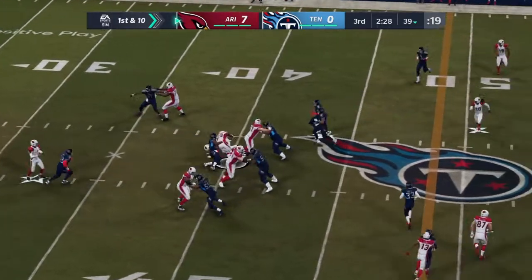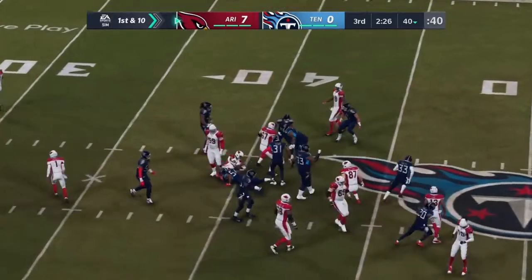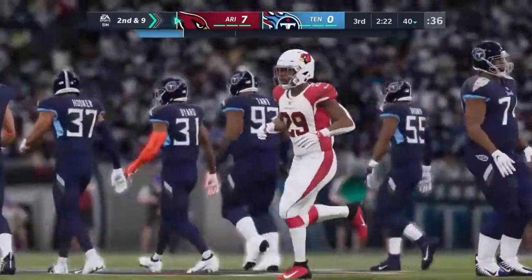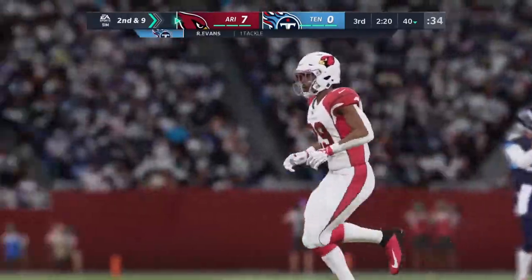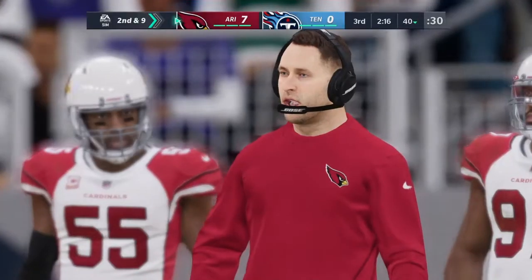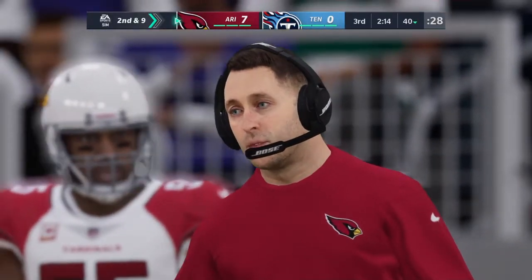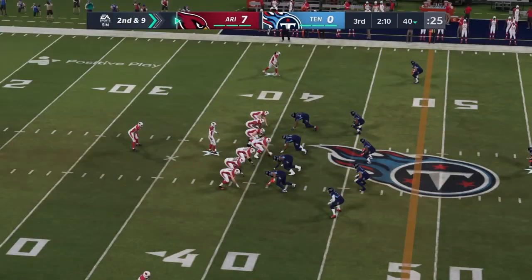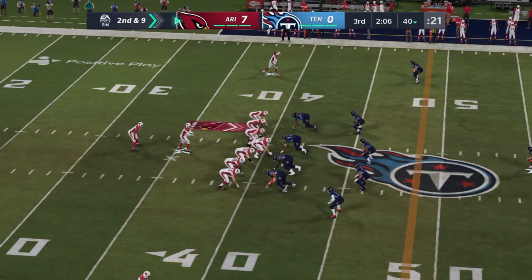On first down, Edmonds, nowhere to go that time. He maybe got a yard up to the 40. Well, sometimes you just have to give credit to the defense. Great job there at the point of attack, holding up. They won their battles at the line of scrimmage, left him no space to try and run. A really nice job swarming to the ball carrier. The run only got a yard. Here's 2nd and 9.